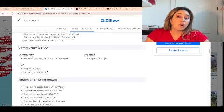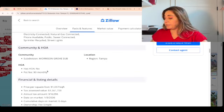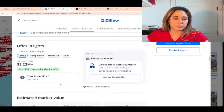Now, it's important to know that the HOA is not the only entity that would regulate. The county regulates, the city regulates, and they all regulate short-term rentals as well. So keep that in mind. We're going to discuss that in a different video, actually, so just be on the lookout. We're going to discuss the flood zones in a different video as well. But right now we're going to discuss the pricing. So that's what we're going to do.